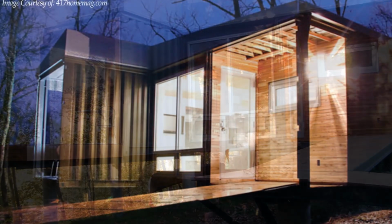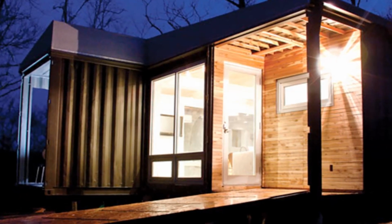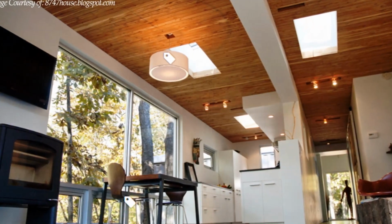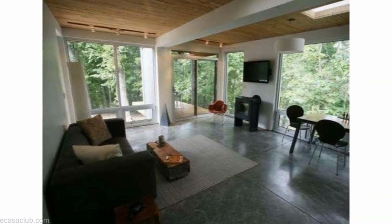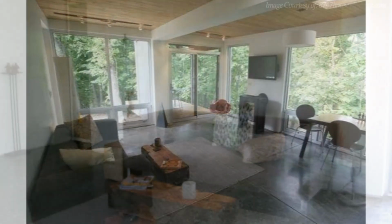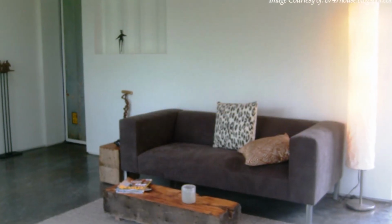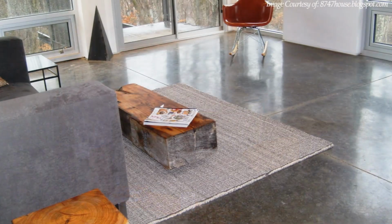The home's front door opens into a warm and inviting interior, which features an expansive open-plan living space. The sitting area is a cozy lounge space furnished with sofa seats, a custom coffee table with a flat-screen TV mounted on the wall, and a floor mat to define the lounge space.